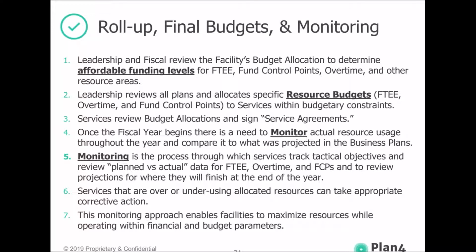And truly, even though I know some facilities or services would almost think of this as impossible, if you use this model to its full effectiveness and you're partially through the year and you've got services who, for whatever reason, are not able to utilize their resources, they can be reallocated to other areas of need. That is actually realistic, and we've seen it happen. And yes, some services may be defensive, but remember, business planning is redone every year. So if a baseline needs to be reset, it can be.